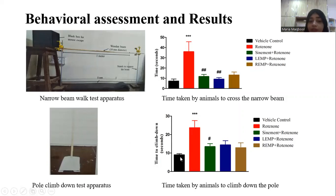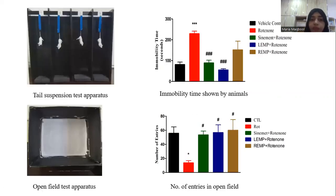The control group was given 9 seconds, while the treatment groups showed 11, 12 and 13 seconds. This is the average time. All these times were very close to each other as well as the control group. While if we look at the rotenone group, it took the average time of about 25 seconds, which shows that this group has the severe form of motor deficits, while the other treatment groups show the recovered motor symptoms.